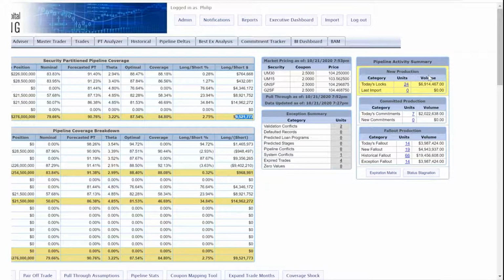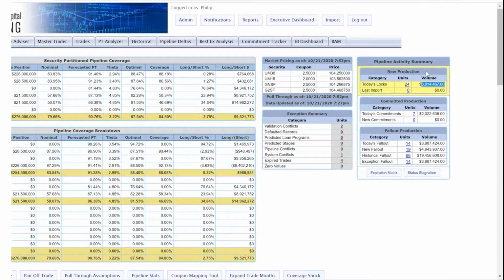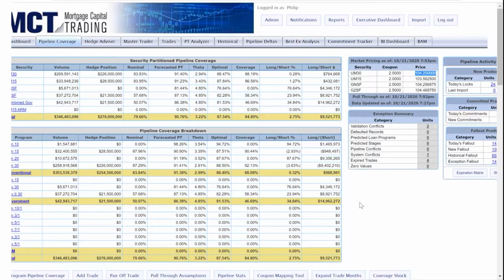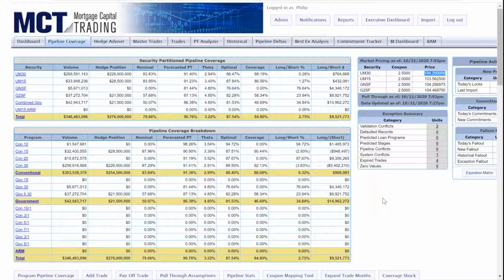Alexa, how many new locks do I have? Client code 100. As of October 21st, 2020, MCTlive shows you have 24 locks for a total of 6,914,467 in volume. You can say a command or stop. What would you like to do? Alexa, what is the market doing right now? Fannie 2.5 coupons are currently trading at 104.25 and the 10-year Treasury is currently 0.8. You can say a command or stop. What would you like to do? Stop. Goodbye.